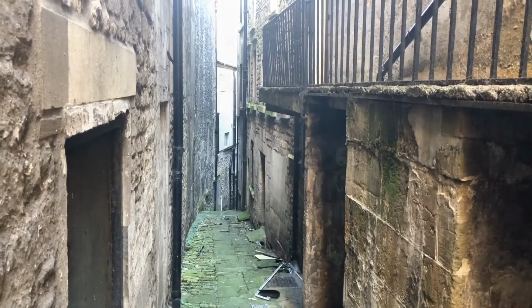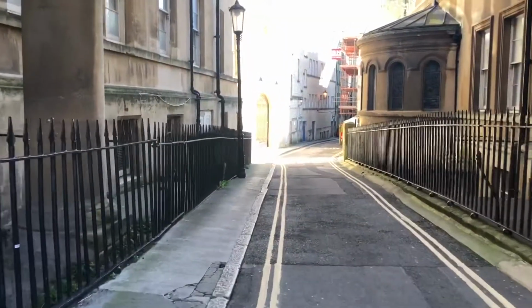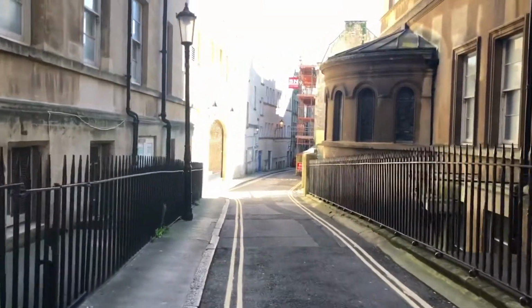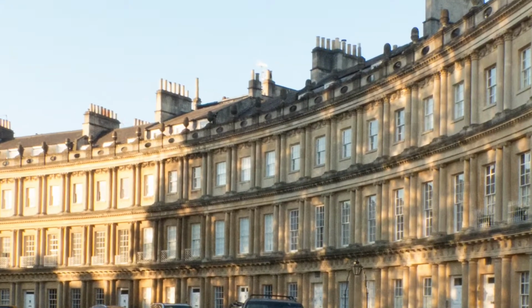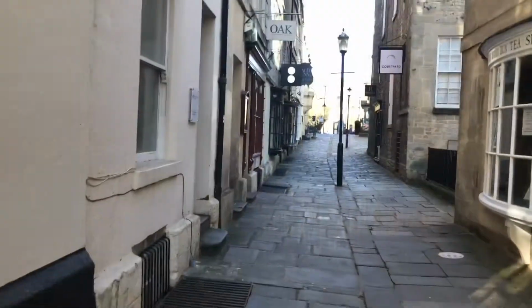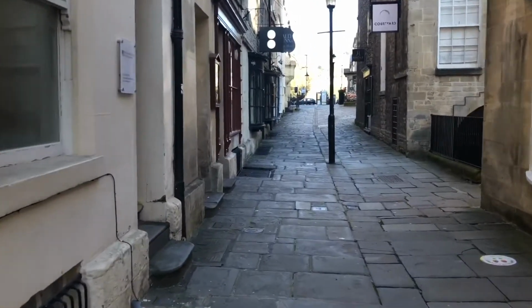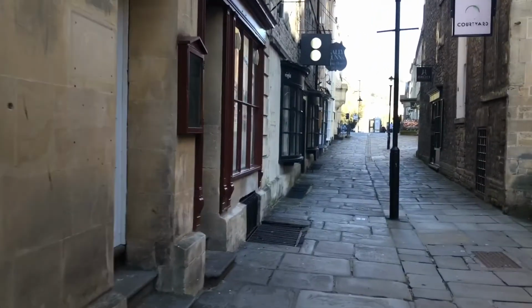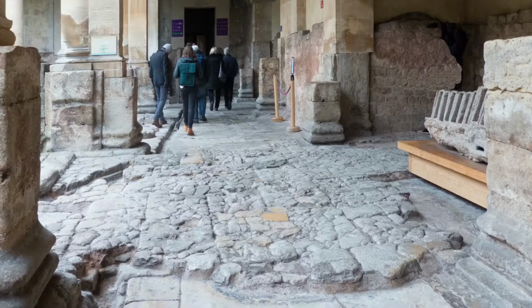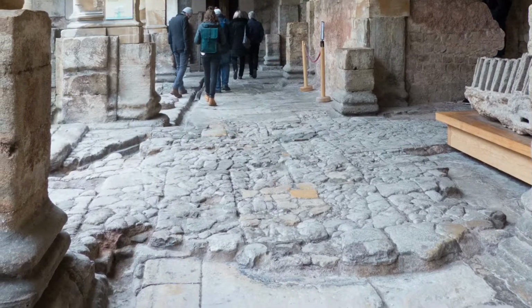After the Romans left Britain, Bath sank into obscurity until it re-emerged as a fashionable spa town in the 18th century. We do know that the city was inhabited during the Saxon period. A monastery was established here, and King Alfred the Great fortified the town. However, the Roman baths were not maintained, and they gradually disintegrated into ruins and marshland.